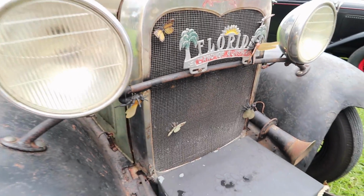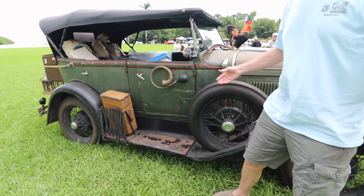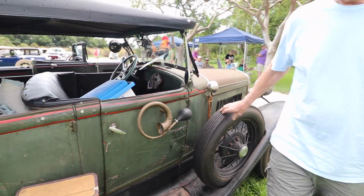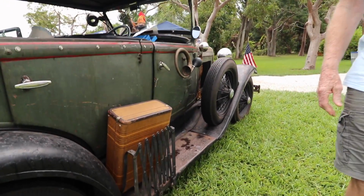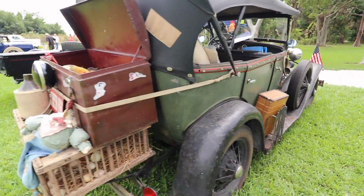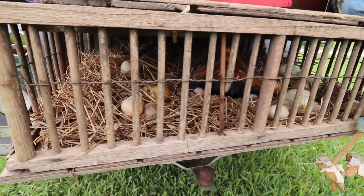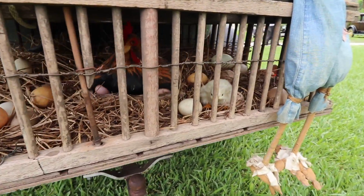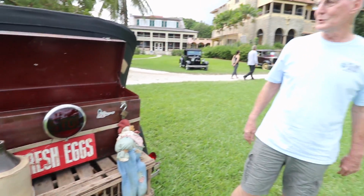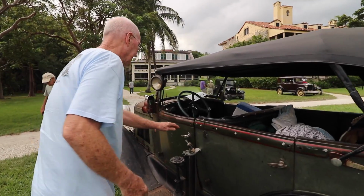Nice little Florida car. You can see it's all original. In case the other horns don't work, always got a little backup horn. Got the wife's makeup cabinet there. She's got to have her makeup. And then we make a little extra money here by selling fresh eggs. We've got a mama chicken in there, and here's the little babies and the fresh eggs. We sell them and try to pay for the fuel for this thing. Oh, and we have a ball with it.